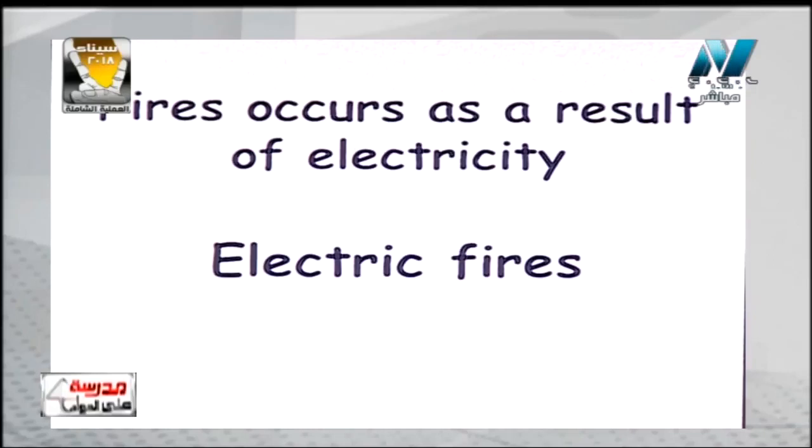So again, fires occur as a result of electricity. It will be the electric fire. Electric fires are the fires that occur as a result of electricity.